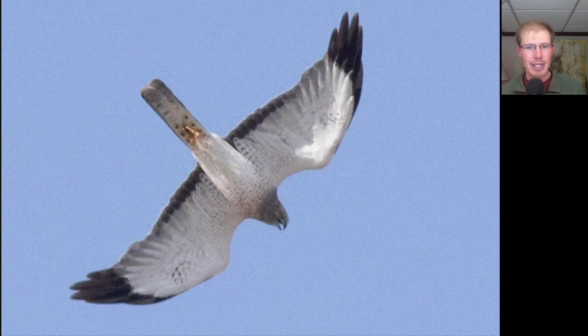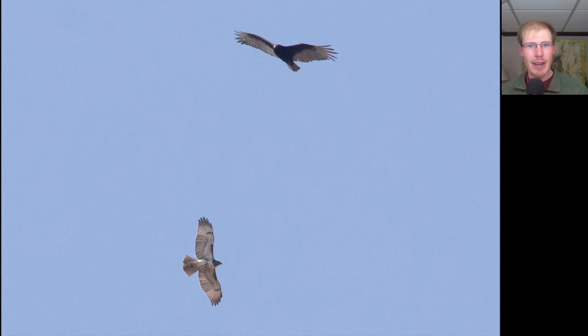And here's the same bird as it turned to show us the underside view. And notice how white it is underneath. You have the black wingtips. You have a black trailing edge to the secondaries. And again, notice that long tail and grayish head. Adult male northern harrier.